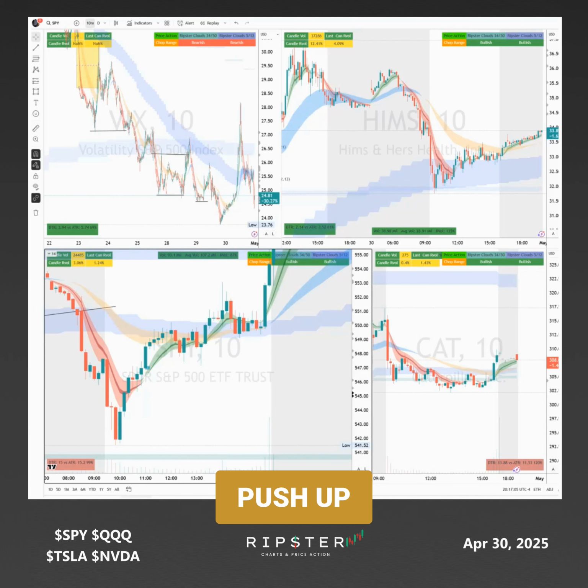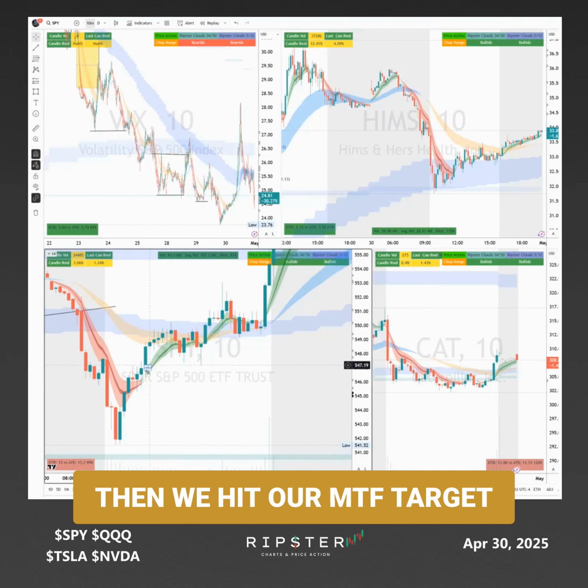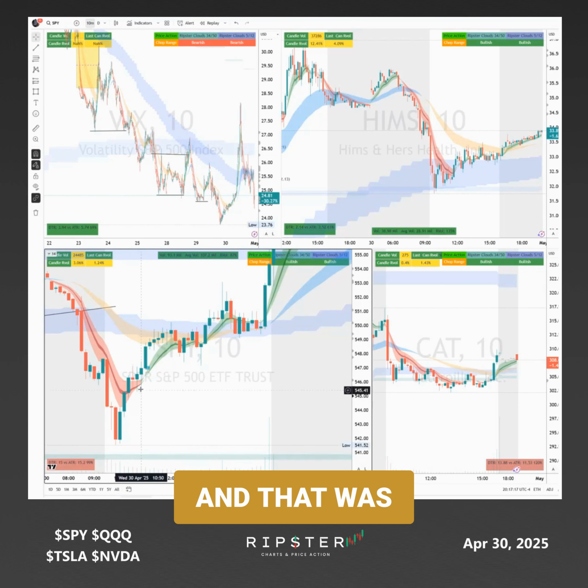And as it started to push up, I gave the target of 3450. We hit our 3450 target. Then we hit our MTF target. So it was a nice little move from 546 to 550. Same kind of move which we shorted. And that was your long setup.